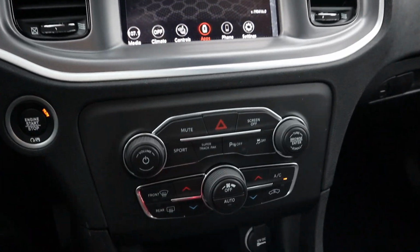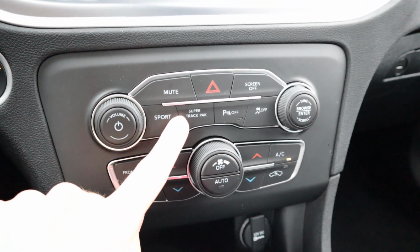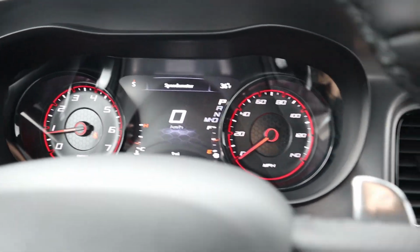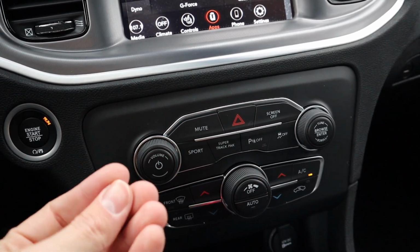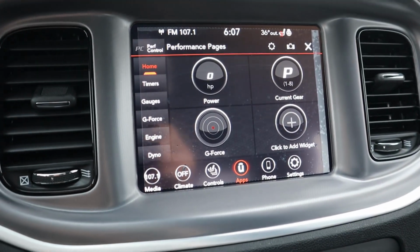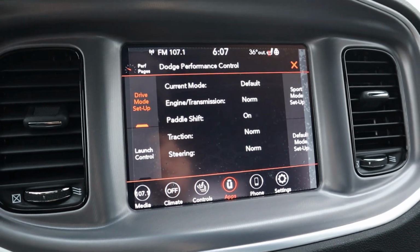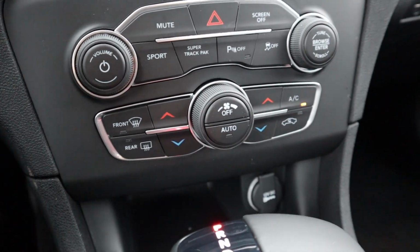But while that's loading up, down below, we've got our analog controls for the radio, and then you got the little sport mode button, which you press that, and that'll pop on right there with the sport mode. And then you've got the Super Track Pack, which will pull up basically your display. We'll show that in just a second. Here's the performance pages. Again, it shows like real-time horsepower, torque. And then if I press the Super Track Pack, it just brings up the performance control again. And then we've got our dual zone climate controls right here.